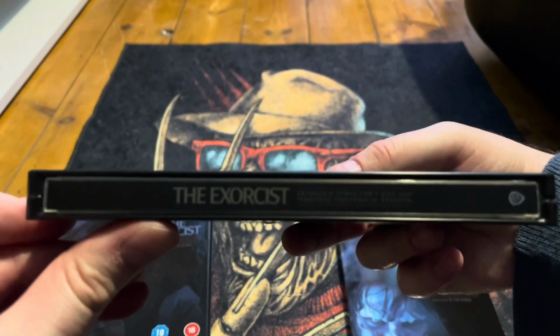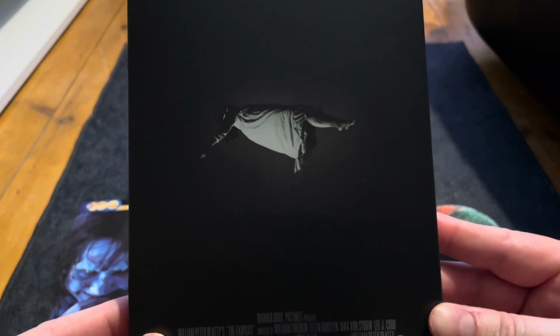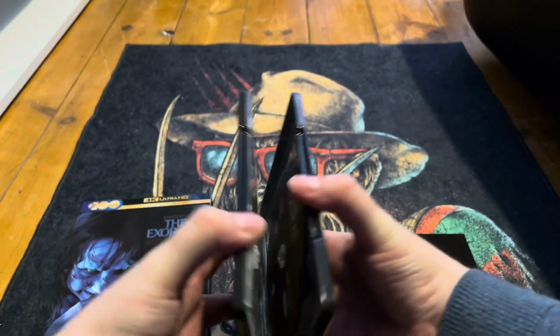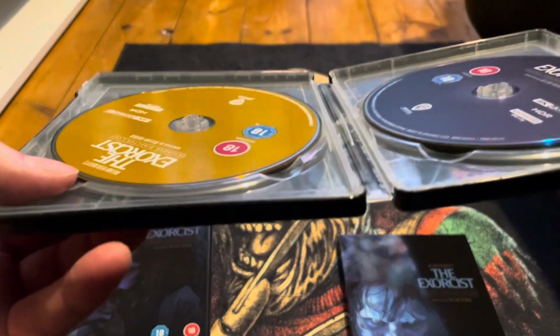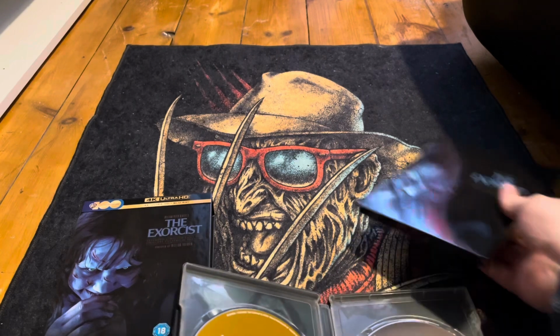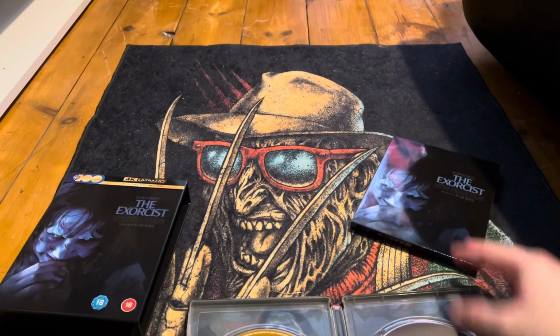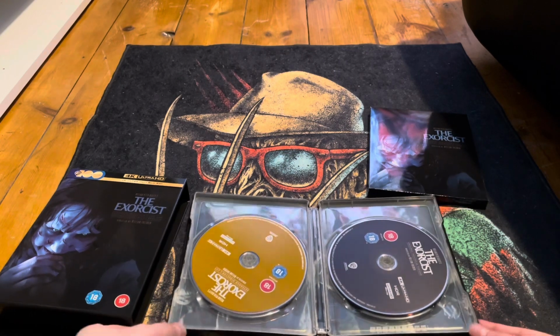There's the spine. And there is the back with an image of Reagan floating above the bed. Looks really nice. So I assume the 5 discs will all be inside. There we go. And they are stacked, I assume. Oh no, there's some discs maybe in there. Not too sure. So before we look at the pack with the supplements in, let's check the discs out.